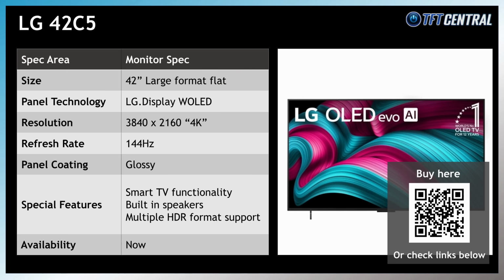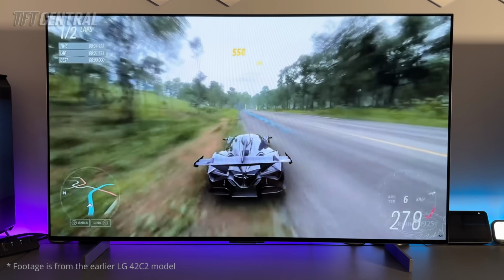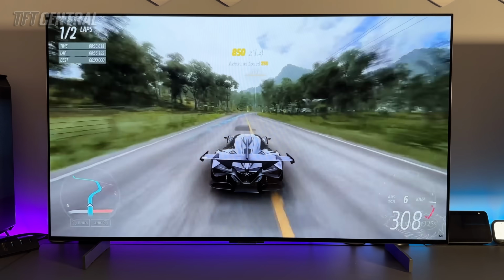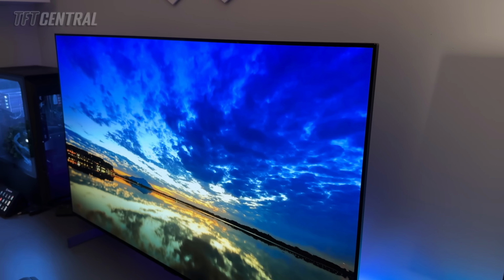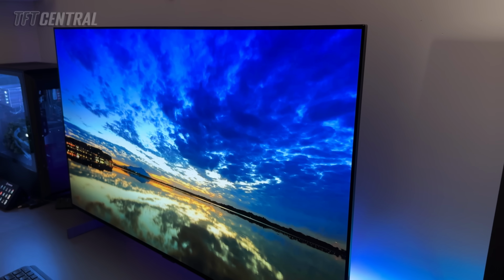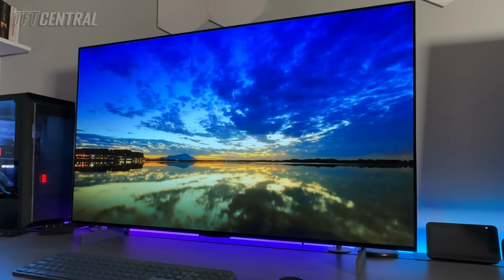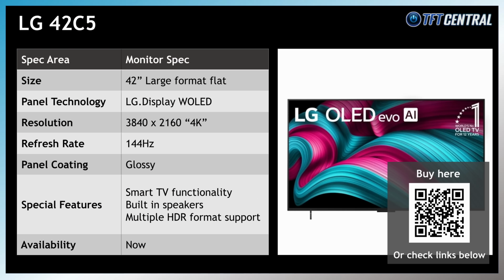Our recommendation would be the very popular LG 42C5. That's this year's model in their long-standing LG C range. It's 42 inches in size with a 4K resolution and a 144Hz refresh rate, but do keep in mind that as it's a TV, it's lacking in many monitor type features. It's got a non-adjustable stand, limited connectivity options, although on the other hand it does have loads of built-in smart TV functionality and apps. So if you're interested in those kind of things, then that would be a useful addition.